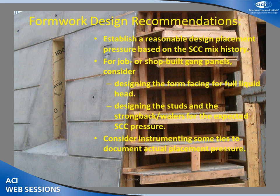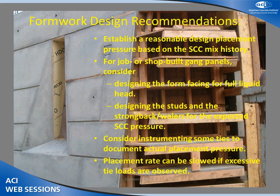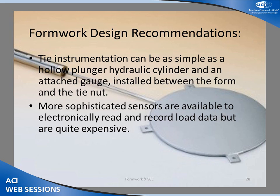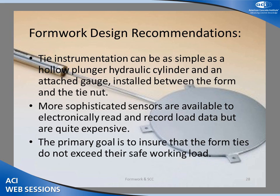Okay, and consider instrumenting some ties to document actual placement pressure, and this has been talked about already here. I know that Ellis Don does a lot of instrumentation. I know that Kamal's done a lot of instrumentation, and that in fact the round-robin testing in Stockholm did a lot of testing. This is a device that's made by Geotech that's a load sensor designed for soil testing, but that works very well for doing this kind of testing if you want to characterize your mix by actual experience with it. There are other types of sensors out there. And I think the main thing here is if you're going to do a sizable SCC project, being able to understand the pressures that you will be experiencing in your formwork will allow you to design the formwork efficiently.